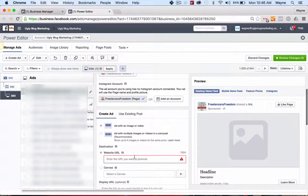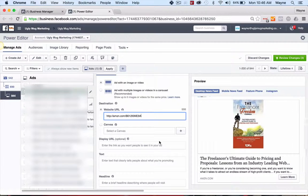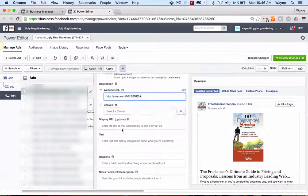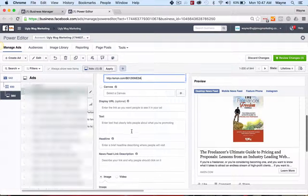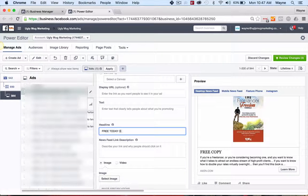Scroll back over. Where do I want people to go? Well, here's where I want people to go. There we go. Now, it gives me the ability to customize all of this information. So what I'm going to do is I'm going to start customizing it, okay? Now, let's see. Link URL, description, URL optional, display URL. Yep, that's good. Yep, headline. Free book today only.